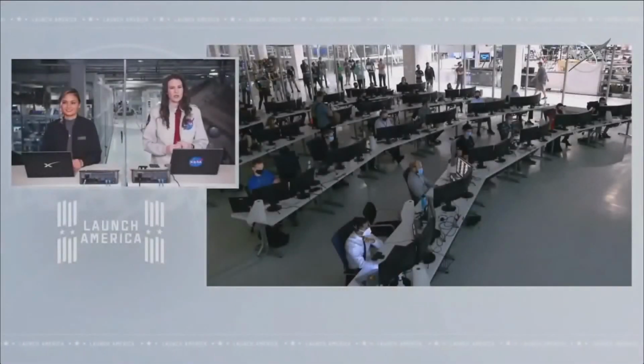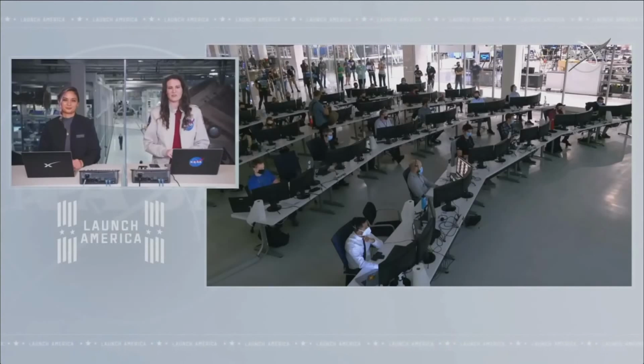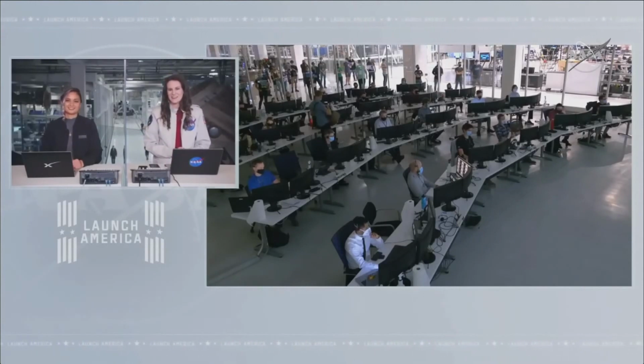That call confirming just what we're looking to hear. The soft capture ring is retracting. We're looking for sensors to indicate it'll be time for hooks to drive, create that firm hold on Crew Dragon. So this can take several minutes, maybe about 10 to 13 minutes. But slow and steady wins the race. Crew Dragon is now at the International Space Station.